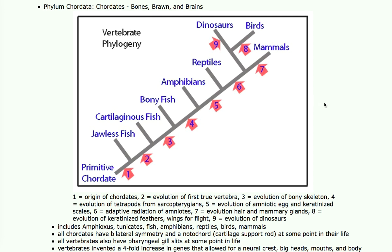So now I'm going to talk about the chordates, the last group of animals in the last group of organisms in the survey of life. The chordates include all animals with a notochord at some point in their life. This is a very basic cladogram showing the evolution of the chordates.